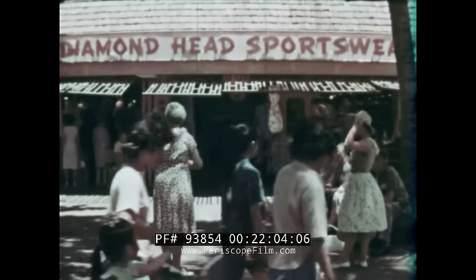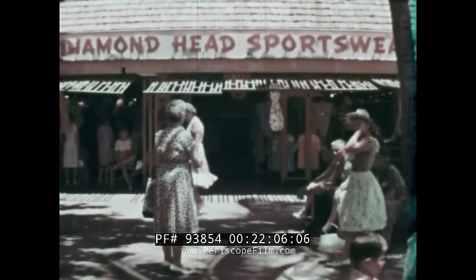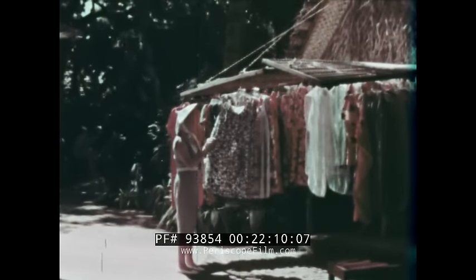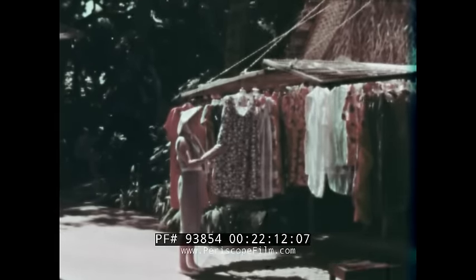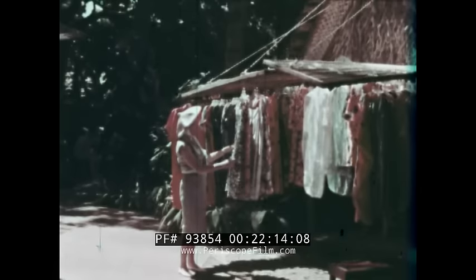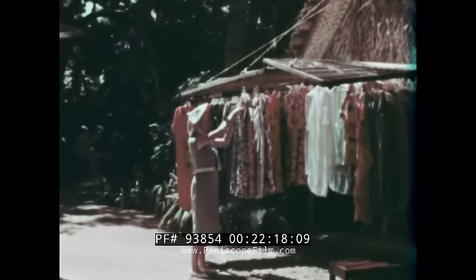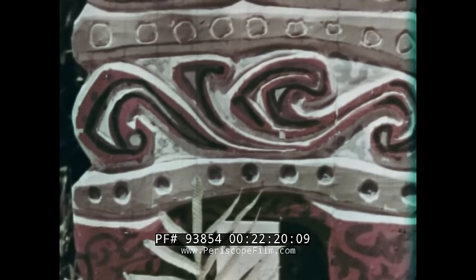Here you can buy a bikini for your best girl, a sweater for your wife, or a colorful muumuu for your sister. Visitors say muumuu, but it's spelled with four U's, and the natives say muu muu. They come in a thousand colors and patterns.